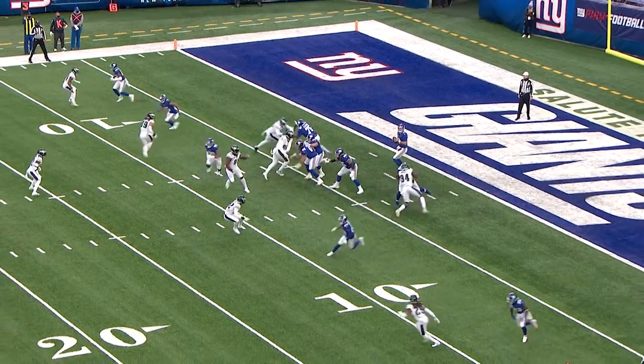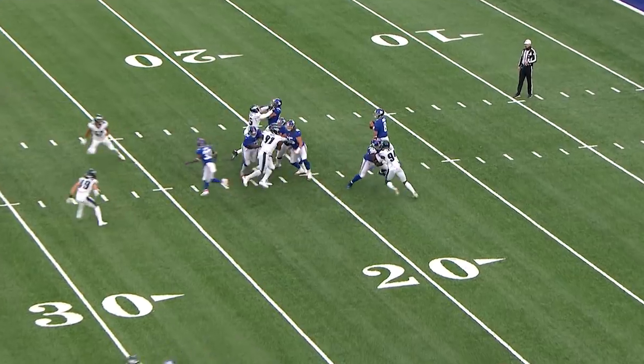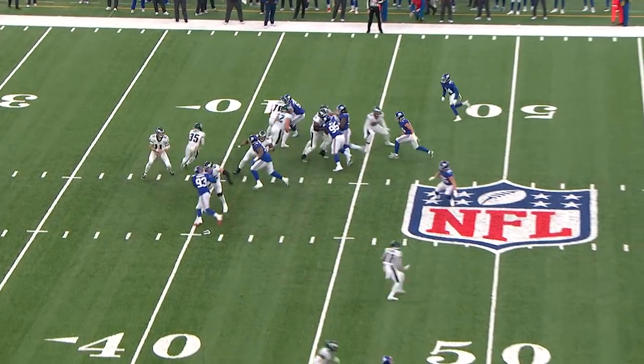Still looking now, takes the snap. He's back to throw. He fires one down the left sideline, and Lewis makes the catch. First and 10 at the 24. Jones back to throw. Fires one left. Diving catch made at the 35 by Scott to the right of Wentz.